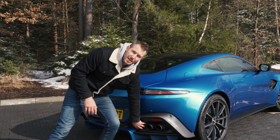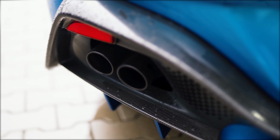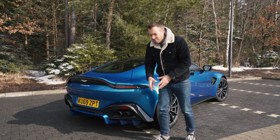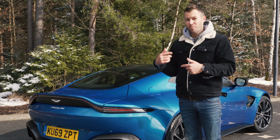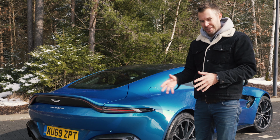You've got some of this mesh happening on this side, and then the tailpipes, which in my opinion are just a little bit too small. I would have loved it if they would have been just a little bit bigger in diameter. I think more interesting than the look of the tailpipes is actually what they sound like.